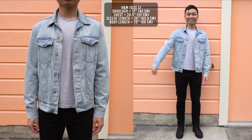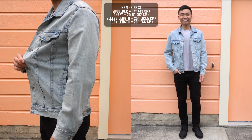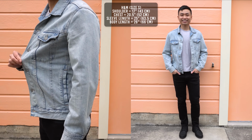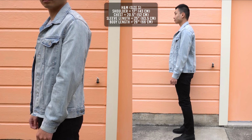This is how the jacket looks on me. Overall, I think the fit is good. The shoulder seam falls where it needs to be. The chest opening is a bit wide, but not too bad. You can see there's plenty of room in my chest, making this a great piece to layer something underneath. The sleeves are a bit long, as you can see it goes well past my wrist. Ideally, if it was an inch shorter, then that would be perfect.